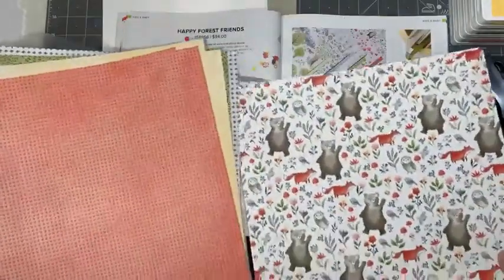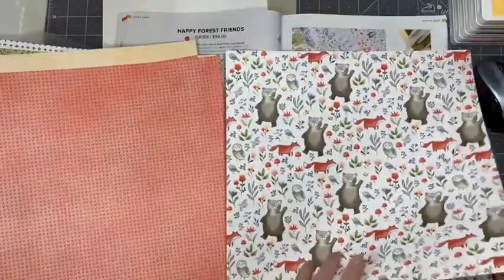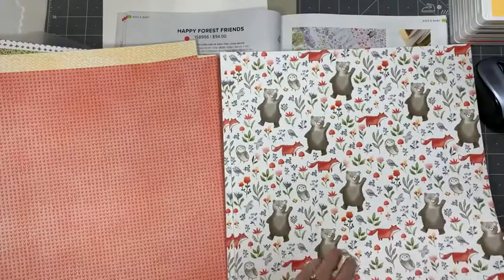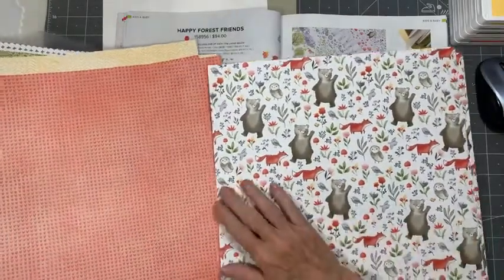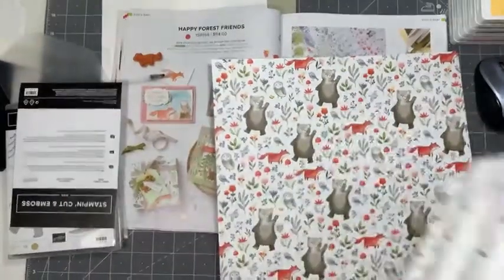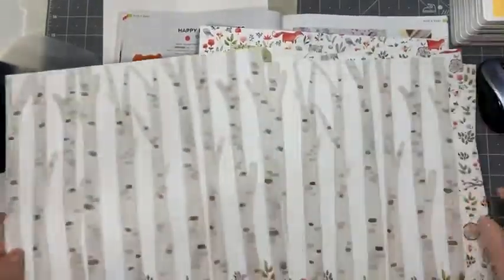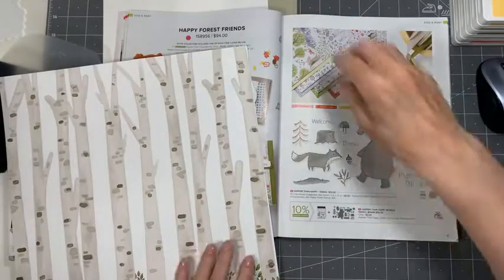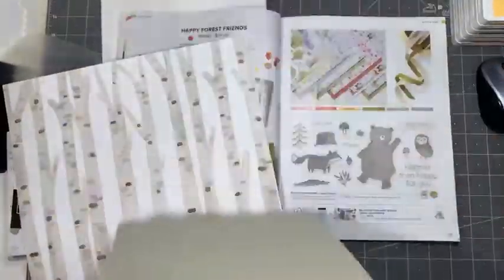And then this one, I love this one. I think this is just gorgeous. And I love all of these colors together. They're just a real pleasing bunch of colors together. So I'm going to get out this piece of paper here. And for my card base, I'm going to use the Sahara sand, okay?